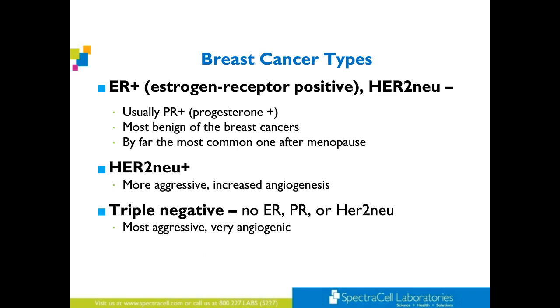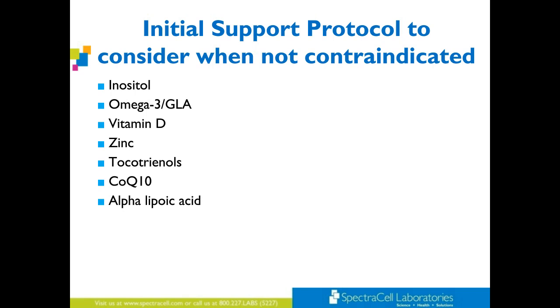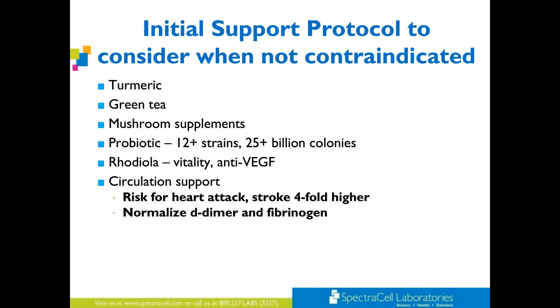An initial support protocol to consider when not contraindicated: inositol, omega-3, omega-6 with a good omega-6, GLA, not the arachidonic acid, vitamin D, zinc, tocotrienols, coenzyme Q10, alpha-lipoic acid, all are favorable. It appears turmeric and green tea too. Green tea is a good hormone modulator as well.